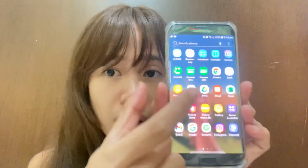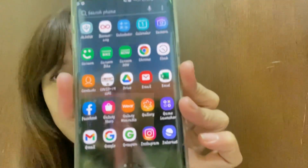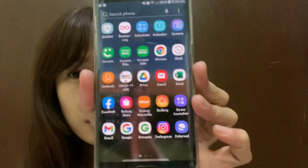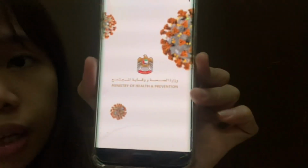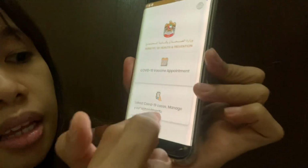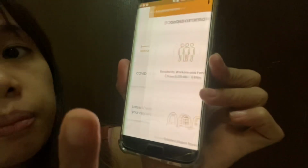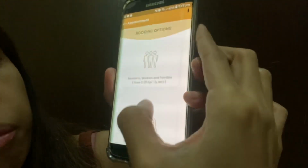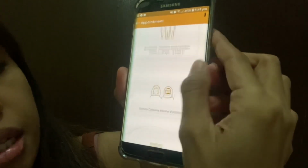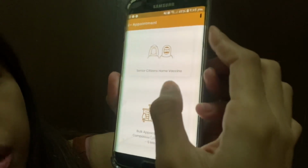First, you have to download this application, itong COVID-19 UAE. Then you have to click that application, like this, then yan lalabas, then there's two options, and dito kayo magpapa-appointment, so there is three options din dito. Merong residents, workers, and families. Then, senior citizen home vaccine, then bulk appointments for companies.